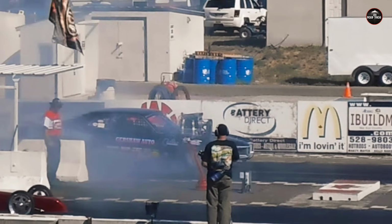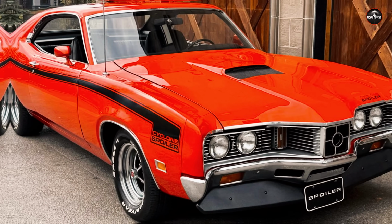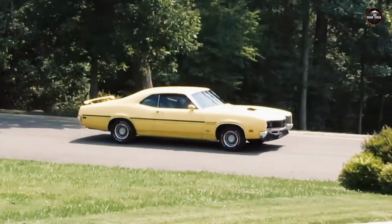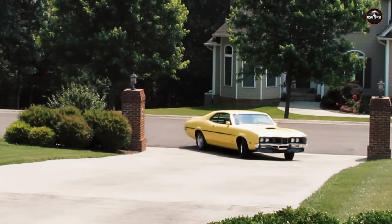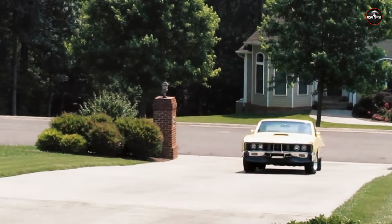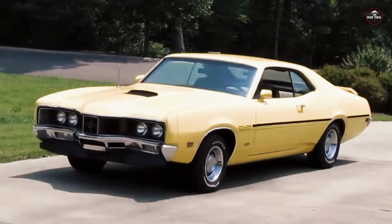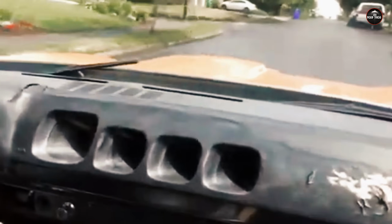The design of the 1970 Cyclone Spoiler R2 was heavily influenced by the need for aerodynamic efficiency. The car featured a sleek, elongated front end with a pointed nose and a recessed grille, designed to reduce drag and improve airflow. The fastback roofline and integrated rear spoiler further enhanced its aerodynamic profile, ensuring better high-speed performance.